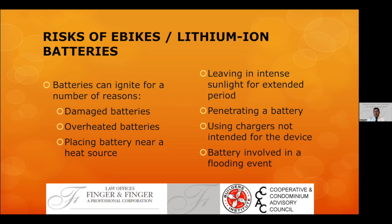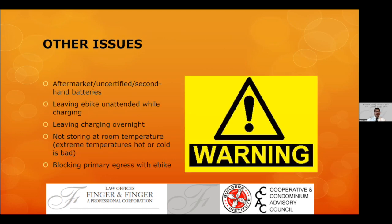And some people, for whatever reason, penetrate the battery, or something happens and the battery gets penetrated. Some people lose their charger. They use chargers that aren't intended for the battery, or the battery got in a flooding event somehow, and then still gets used. That can be bad also. For the most part, the risks for these batteries come when people get aftermarket or secondhand batteries that are not certified. There's a UL certification that the batteries go through.